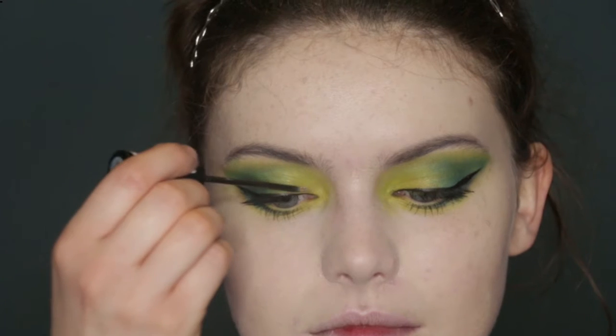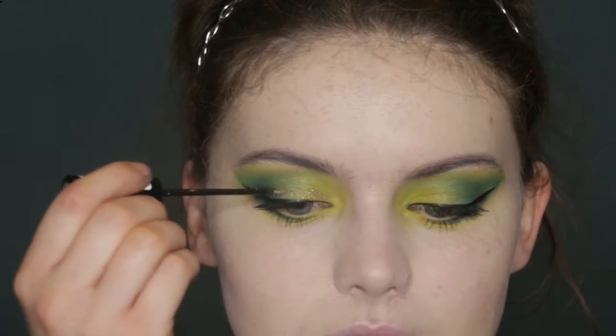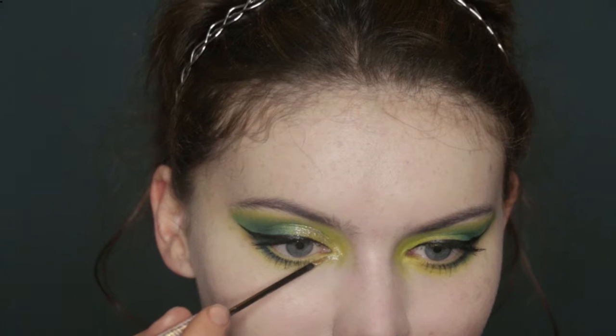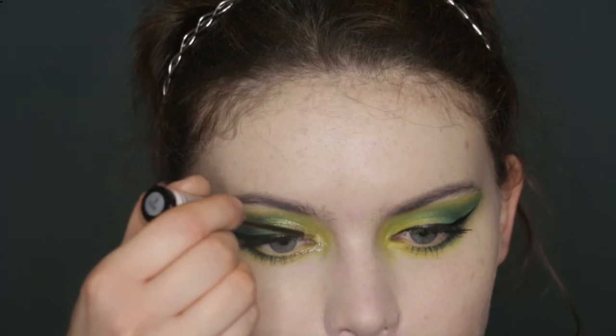And then I'm taking my Glam Crystals from Collection, and this is in the shade Funk, which is a beautiful gold colour, and just popping this on the inner section of the lid, because it is a Strictly look and I feel like it wouldn't be complete if I didn't have a little bit of glitter going on in there.